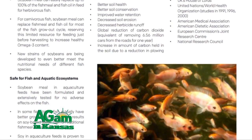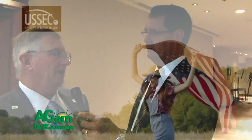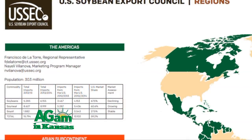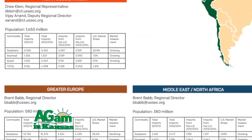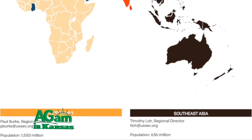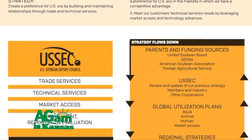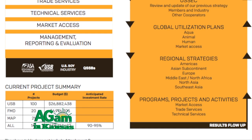So when we talk about your funding, how is the Soybean Export Council funded? We're funded by USB, which is our major funder, and then USDA also gives us some funds to work with. So does it involve export promotion or research or both? It can be both. As far as research, we don't really do research, but we help the end user show them ways that they can increase their gains by using US soybean meal.